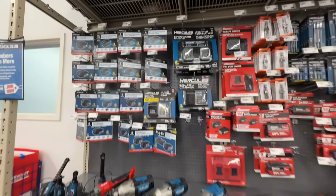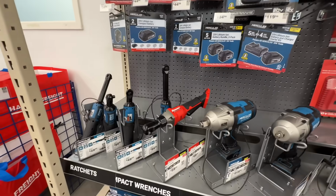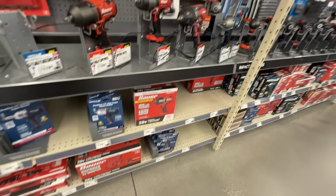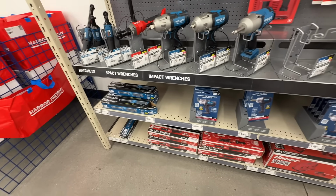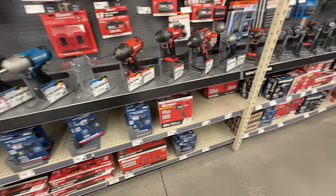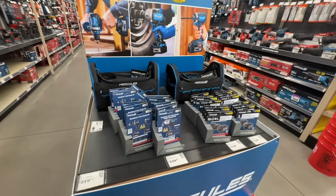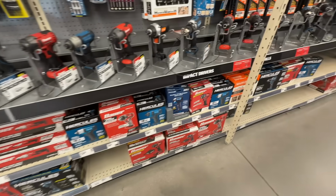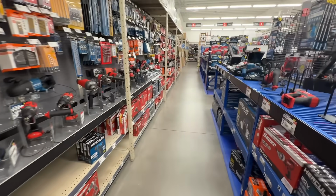Just some huge gaps. Now, of course, here's the batteries, and they're just cards on the shelf. No telling how many are actually in stock in the back room. Of course, why the cards? Well, it's Vegas, and you know how they do it in Vegas. But again, even with the cards, I'm still seeing a lot of missing stock in the Hercules line. There's more in the Bauer. Here's some Hercules stuff over here. But it seems like there is a significant lack of product in store.